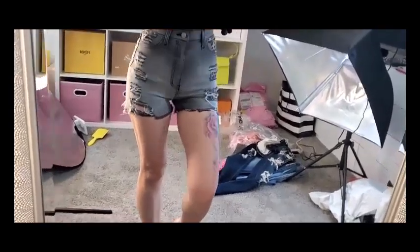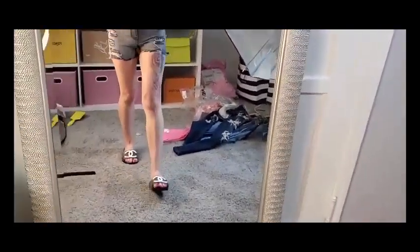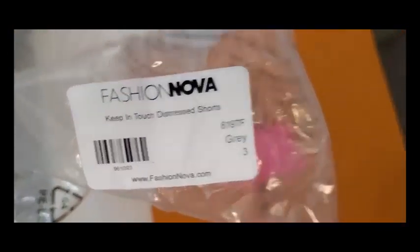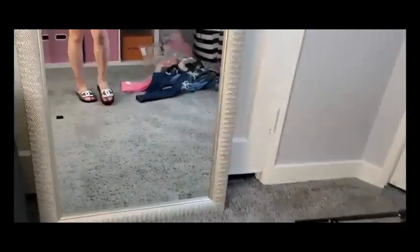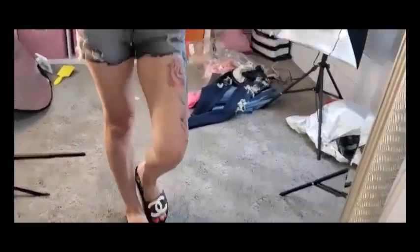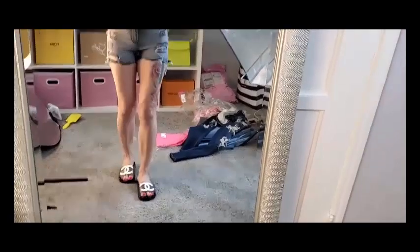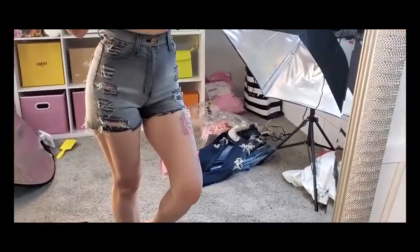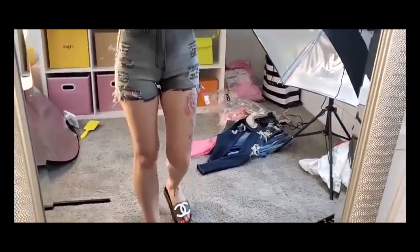I almost did not want to show you guys this, I need a tan so bad. But these are the Keep in Touch Distressed Shorts, gray, size 3. Again, I love it. Everything's cute about it. Comfy. It's one of those, if you can't find something to wear, I can definitely throw on any of those jeans or these shorts and go.